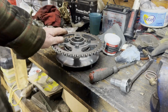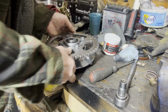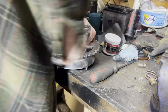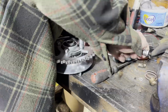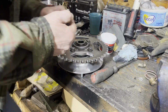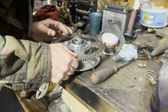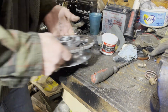All right, so now we have the sprocket on. We've got everything cleaned up, looking good. So let's go ahead and get this tightened. All right, that is done, finished, looking good. On to the next item.